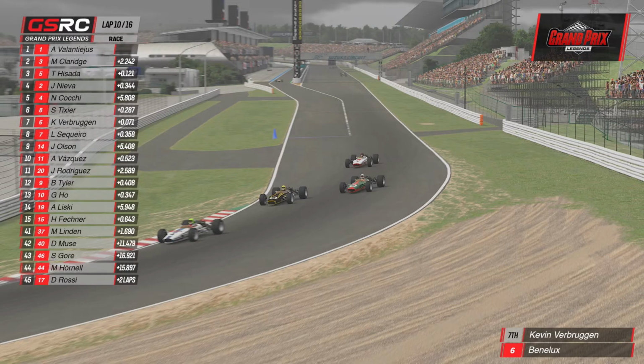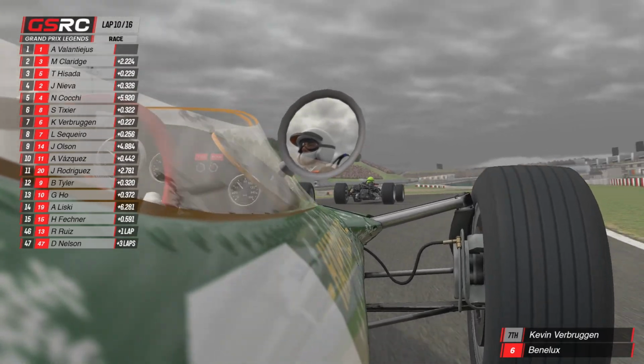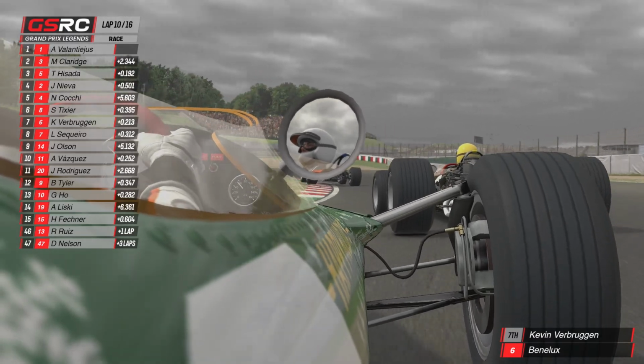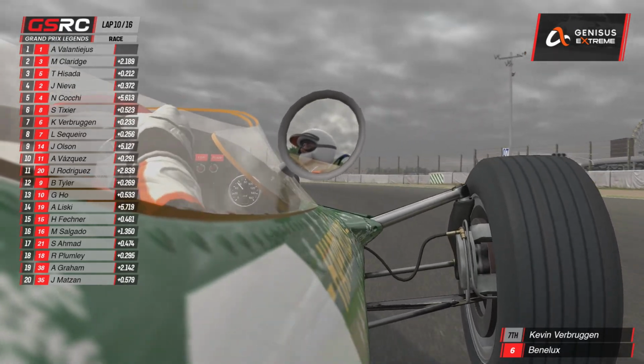Down the inside for Seb Tixier. Does he get another? Yes, he does. Kevin Verbruggen gets put back along with Sequeiro. Up to 6th position now for Seb Tixier. Might have to stop at a top 5, though. Nicola Kaki, the next one in front of him, and then it's 5 seconds up to Nieva.